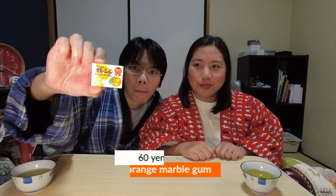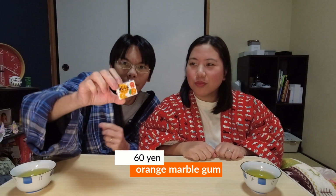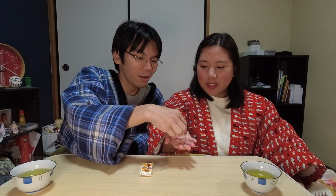Next up is this orangey marble fusen gum. It's just bubble gum in bite-sized marble shapes. Let's see. Packaging. Packaging will be the death of me. They look like this. One escaped. One is dead. Alright, here you are. And it looks like this.